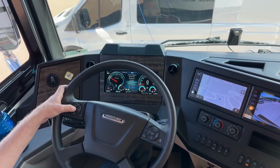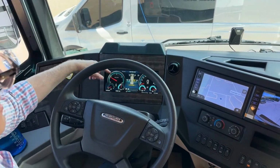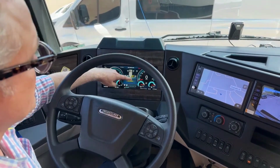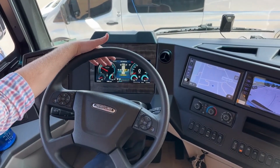And tire pressure. This shows me all my tire pressure right here, and it shows me that this one's a little bit low. The reality is that's probably about right.